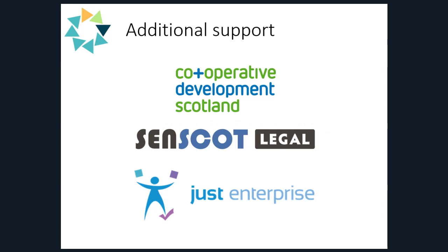Scott Legal was set up to provide support in legal matters to the social enterprise community and wider third sector in Scotland. If you are deciding to set up a new legal body for the consortium, then the Scott Legal team can support you to decide which legal structure to use and with your governing documents. Just Enterprise could provide your consortium with business planning, marketing, financial assessment and management, social media, and the costing and pricing of services.